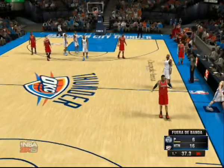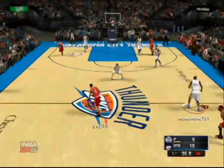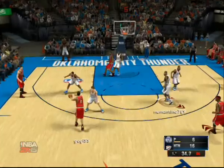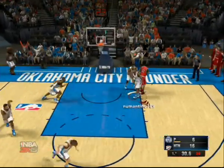And that's out of bounds. Boston will retain possession. Now that pass had just a little bit too much heat on it for him to make a clean steal. Yeah, I think it would have been a tough catch for either of them. Boston making a switch here. Livingston's checked in.